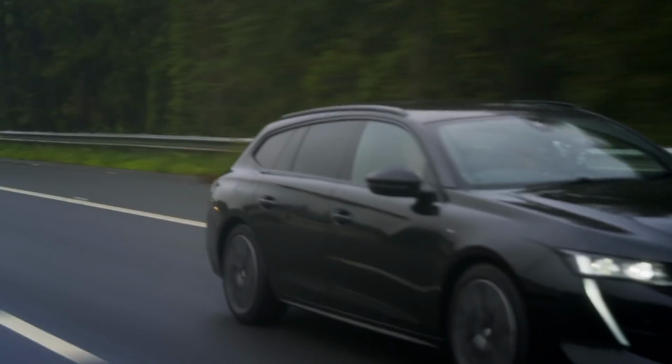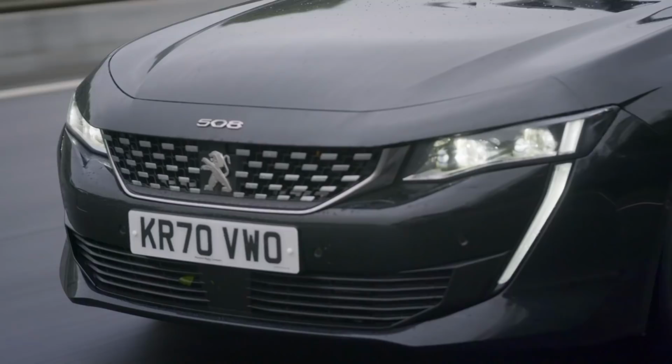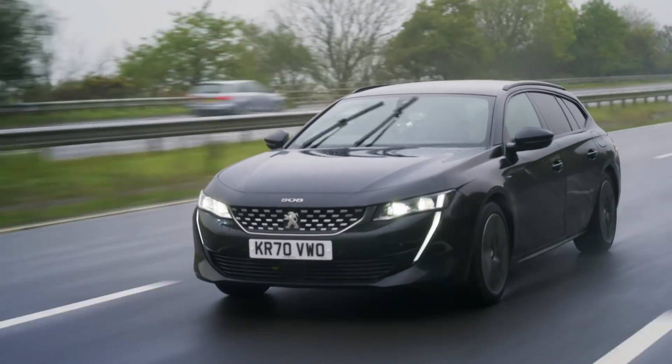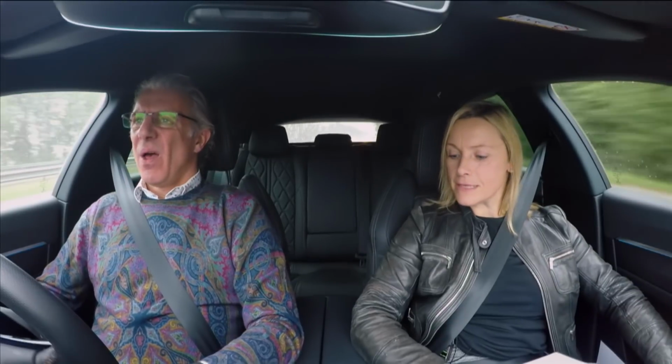On to the Peugeot. I think it looks fantastic. That looks great outside. Love it. Prices for the plug-in 508 Estate start at just under £38,000, but our GT model is nearer to 40. How are things in your seat?